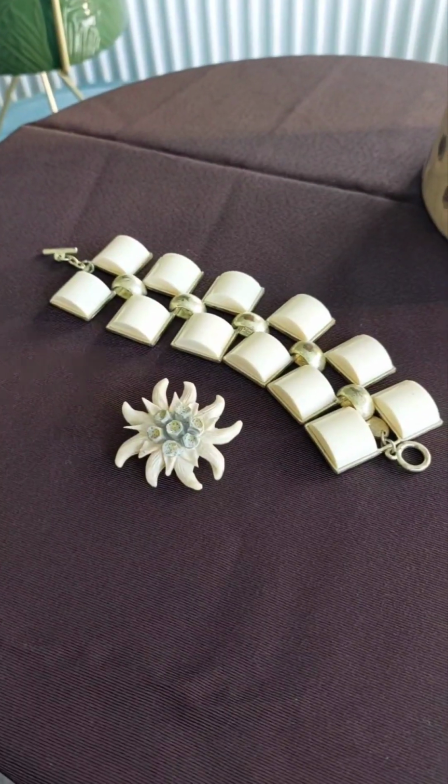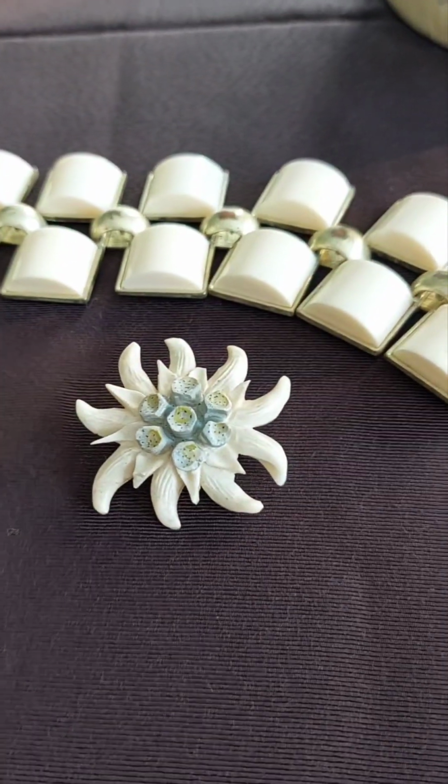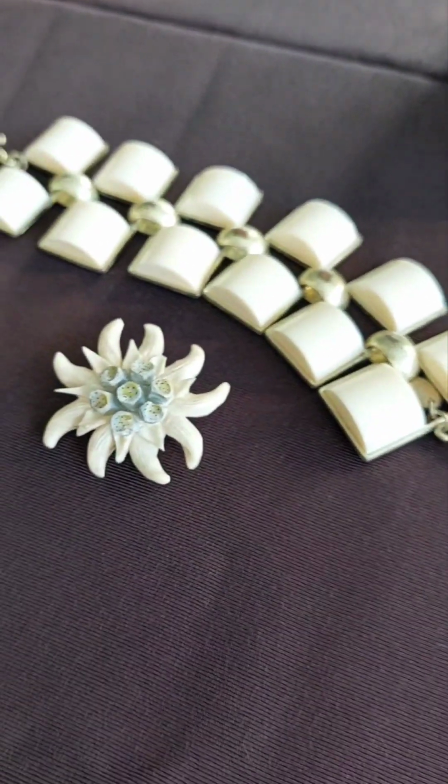And here they are again. I just thought that these were really pleasing to the eye, so I've put these two pieces together just because they look nice.